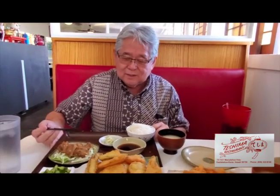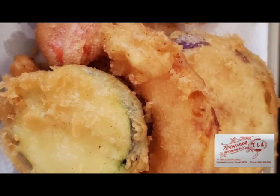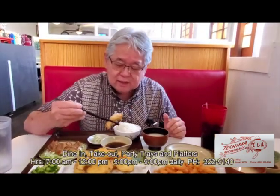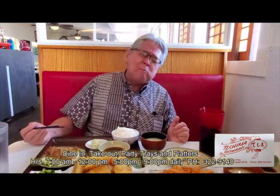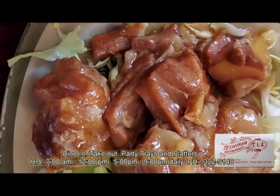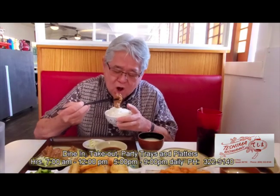Man, so look at this, man. This is like unreal. You know the tempura, they say it's like one of the best tempura in the whole island. Let me taste. You know the batter is light and yet it's so crispy. Yeah, I like to show you. Oh, man. And you know, they make some awesome spare ribs over here. Spare ribs, sweet sour.